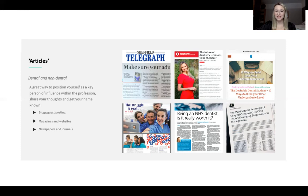So if you've potentially just qualified from university, you may not be the best placed person to write for magazines about complex implant cases, unless it's like a case report. You maybe wouldn't be advising dentists about implants at that point. So try to focus on things which you are knowledgeable about and can answer questions about. It also helps reduce a lot of stress, because if you're going beyond your capacity, your competence and your knowledge, it can be quite scary to feel that pressure of having put yourself out there as an expert on that. It can become quite stressful.